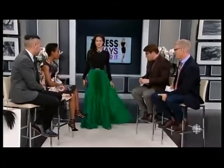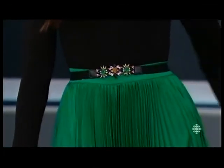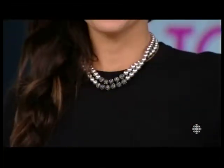This skirt was found at Mendocino. It was really well priced, and then with the addition of the jeweled belt from BCBG Max Azria, it just really served to elevate and just look really luxe and beautiful. Riche. Like she just looks rich and just money. The necklace is Banana Republic, so it's just all these little additions of sparkle and shine and color.